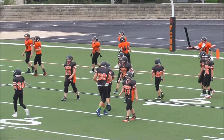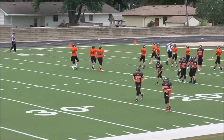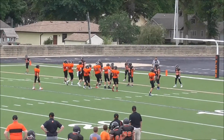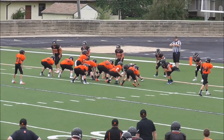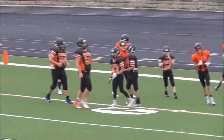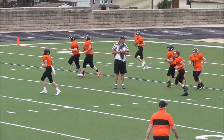Hands off to number 34, Noah Jobman, for a 59-yard Orangeman touchdown. Pitches to number 33, Bruce Williamson, for the two-point conversion.